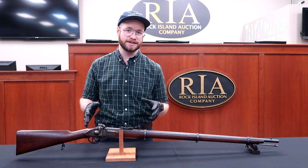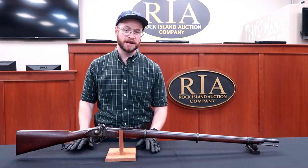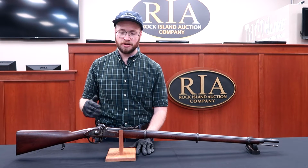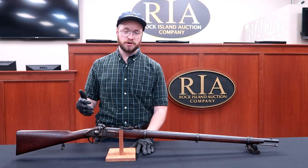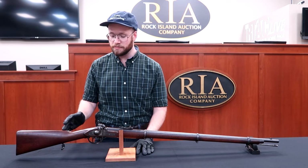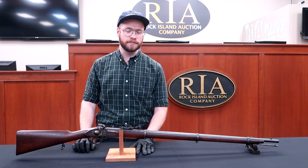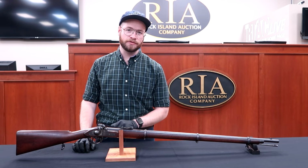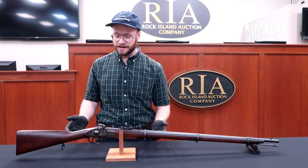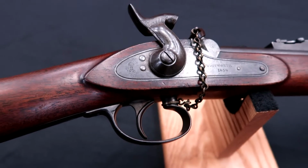Getting a chance to get hands-on with an original Whitworth like this was an experience that I couldn't pass up. When we think about a lot of the fantastic muzzleloaders that we see here at an auction like the Rock Island Auction Company, the Whitworth might be a little low on that totem pole, but because of the dynamic history involved with these rifles, I think it's a must-see. And that's why I wanted to bring it out and show folks some details about this rifle.